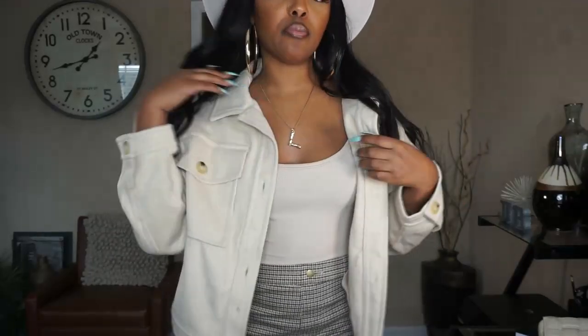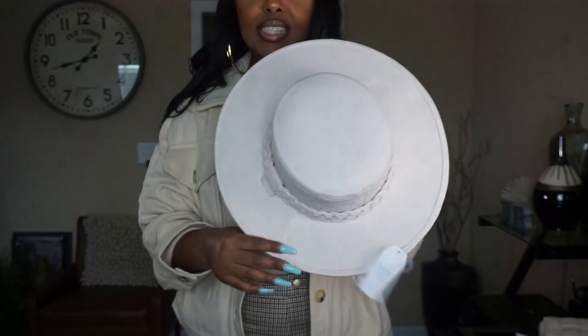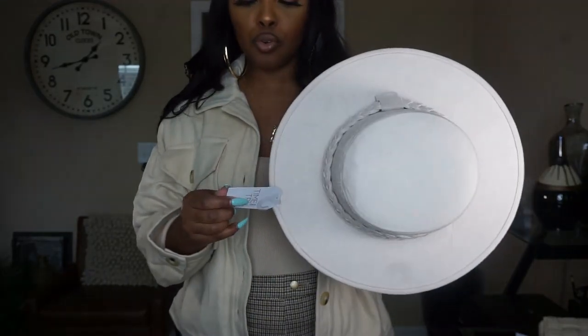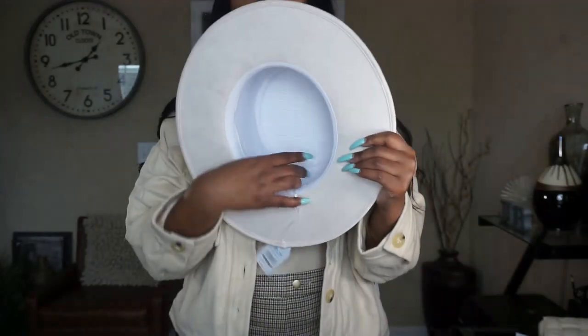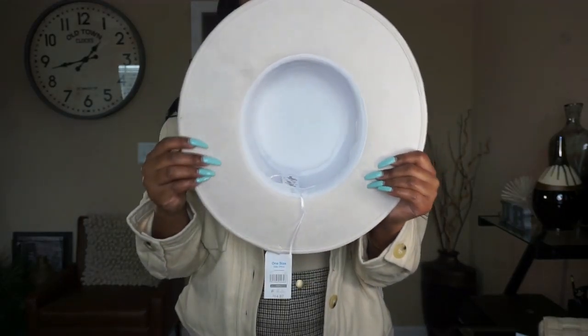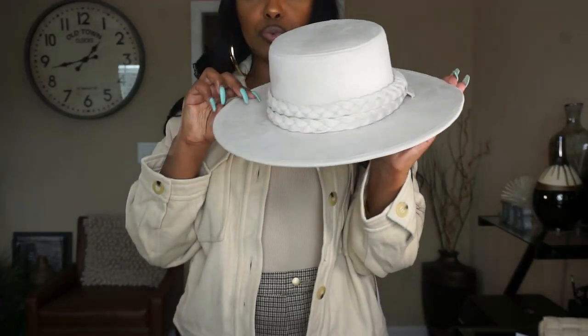And I just tucked it into the pants or whatever, nothing major. And then, oh girl, let me show you the hat. So y'all saw this in the last haul as well. Again, it's the same hat, just a different color, same brand, Time and True, one size fits all, and it was $14.97. And the inside has the same straps, so you can adjust it to your head size. So girl, the details are just really nice.